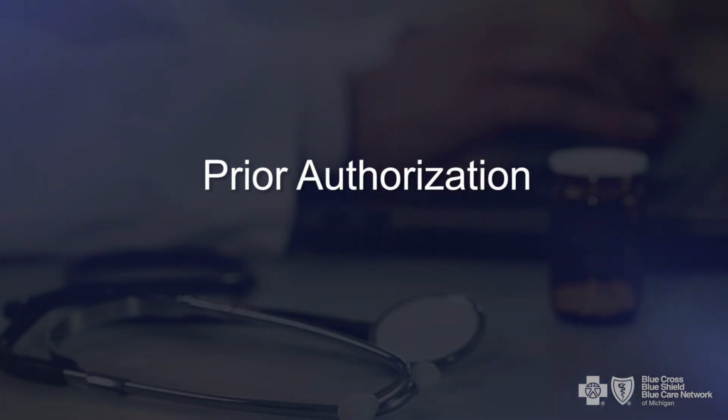We review the use of certain drugs to make sure you receive the most appropriate and cost-effective drug therapy. These reviews are called prior authorization and step therapy. Prior authorization means that you must meet certain clinical criteria or other information must be provided before we can approve coverage for a drug. For example, we may cover a drug only when it's used for a specific condition.